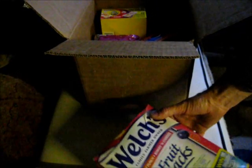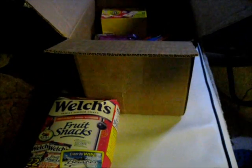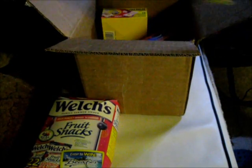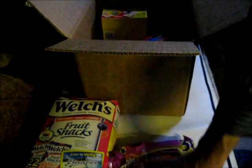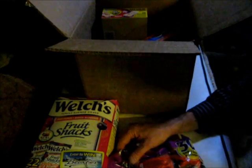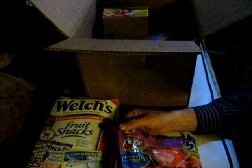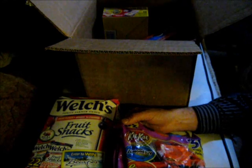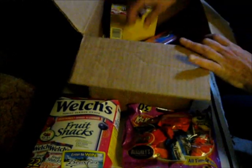And we have here Welch's fruit snacks. Very nice. And we got here, oh, I do happen to like a little bit of sweets. Believe it or not, these are my favorite brands. The Kit Kat, Almond Joy, Reese's, and Hershey's. Those are the top. I mean, that's what I grew up with. Look at that. That's nice. Little snacks for on the road.